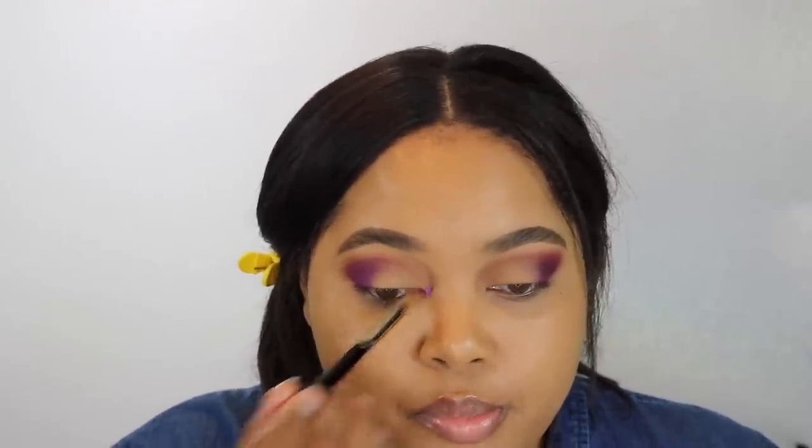Same brush, and I'm going to dip into Lights Out. Carefully, I'm going to pop that just slightly on the inner corner. So just one little boop, boop, boop. That's it. I don't want to try to blend it over and muddy up the look or anything like that. I just want it to be a little hint of the purple.